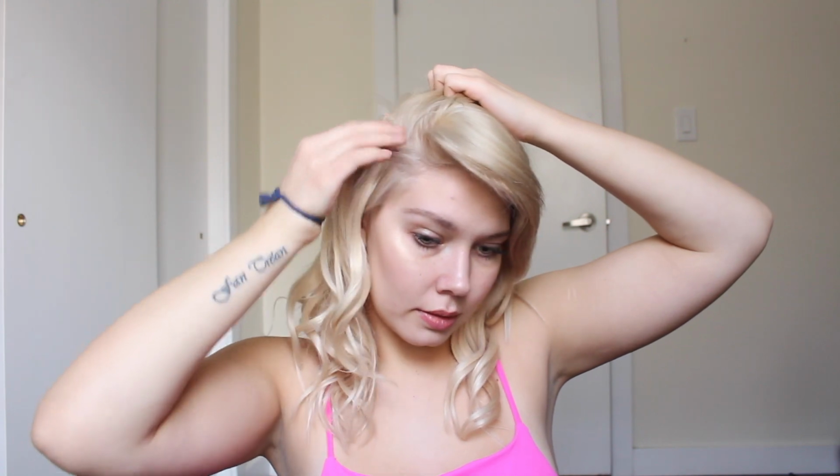Then I'm trying to put this as close to the hairline as I can without it being seen, because I need it to blend with my super short hair. It's too soft. This is ugly. I somehow need more hair than what they gave me. I mean, from afar, I feel like it's not that bad. Guys, all I have left is one clip pieces, and I feel like I need so much more.